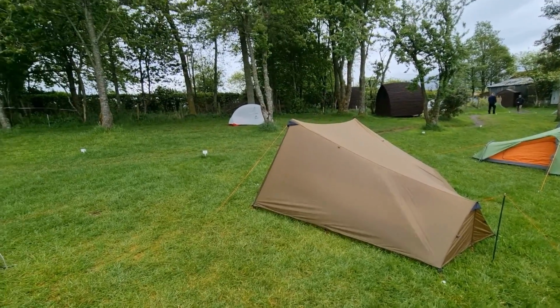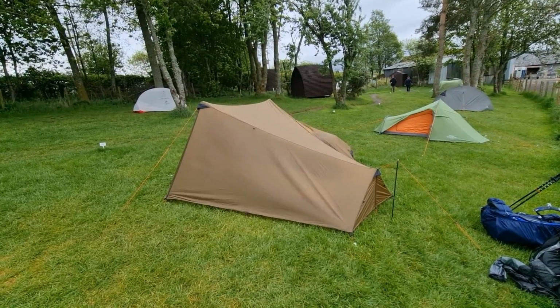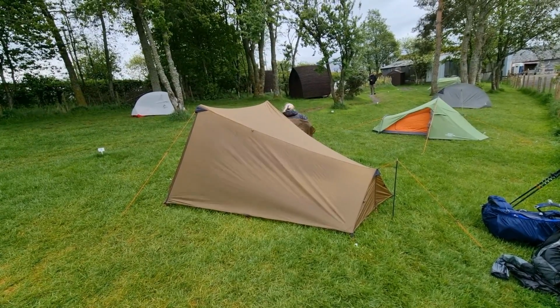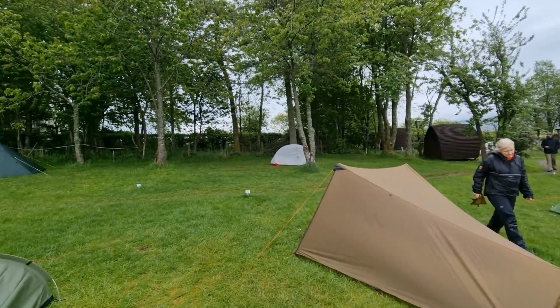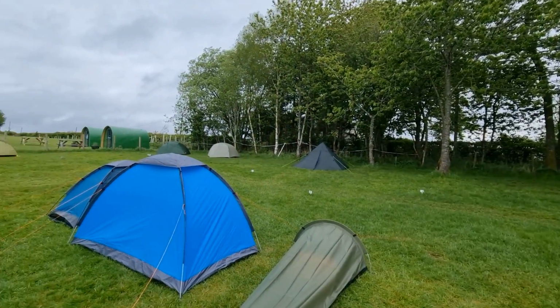Well, we've made it to Drymen campsite. That's our tent there, the brown tent. We're just putting up the inner. It pitches outer first, perfect for Scottish conditions. There we go. So at the campsite, the last time I was here was in October, and there's maybe 3 tents here, so it's a bit busier tonight.